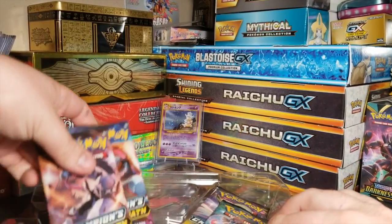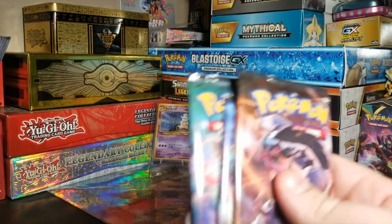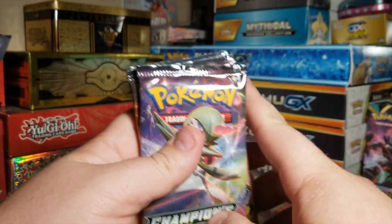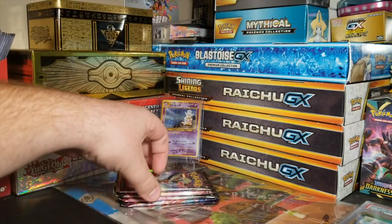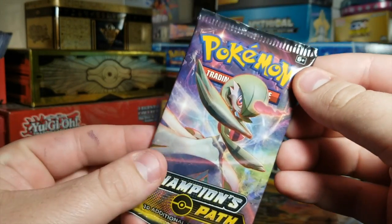And then we have our four Champions Path packs. Very excited to be opening these up. Let's shuffle them up. Here we go. That's a good way to do it, right? Don't want to get any seeded packs, but yeah, let's go ahead. Starting off with the Gardevoir pack.